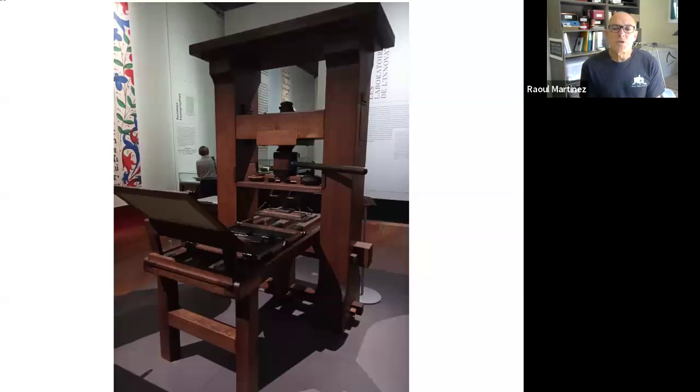Two operators shared the work. One of them was in charge of the paper and ink, and the other one operated the press. A lot of trial and error was involved in putting Gutenberg's ideas into practice. Certain procedures were developed, but others must have been adapted from existing technology.